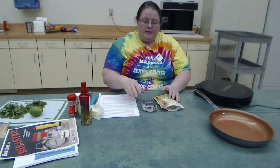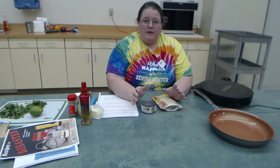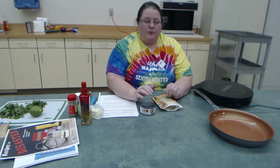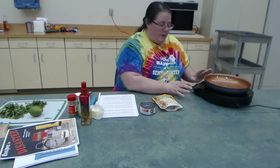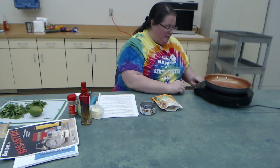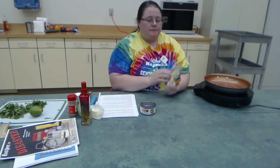This is one of those things where if you had canned vegetables, you could certainly add some vegetables to it. I'm just going to keep it super simple today. So we're pretending this is our propane burner. We've got that going on. I'm going to put it on medium. Let it start hanging out.